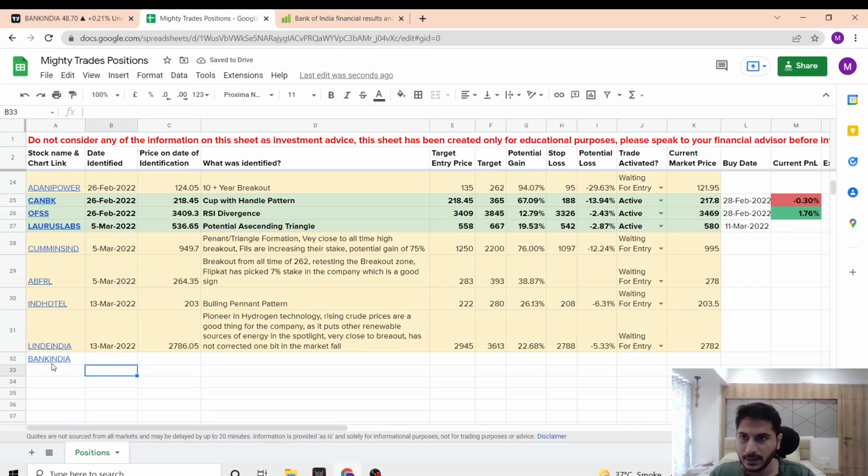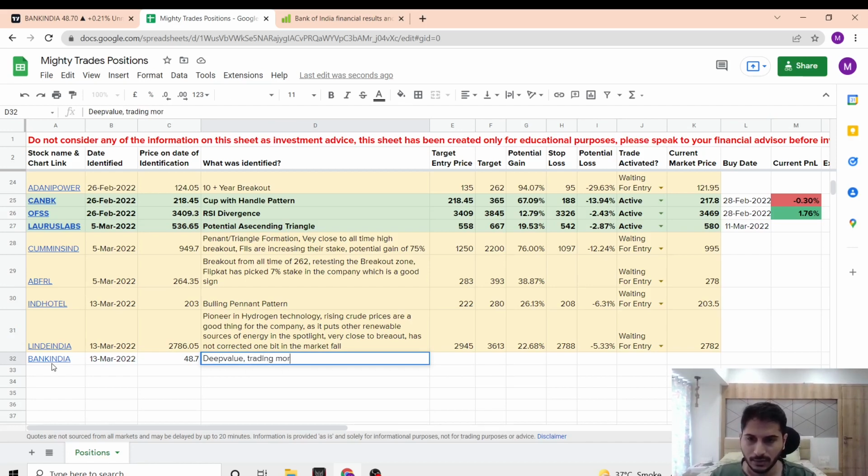Bank of India, the current price is 48.70. Deep value, trading at more than 50% discount to book value. Potential government divestment could take price up.